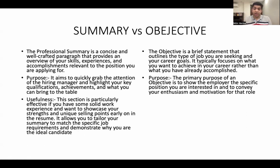Then usefulness. Now, this section is very useful and effective if you have some solid work experience and want to showcase your strengths and unique selling skills. It allows you to tailor your summary to match the specific job requirements and demonstrate why you are the ideal candidate for this. So if you are an experienced person and you want to go to the market and get a job based on your experience, your expertise, and your skills, this is a perfect section to have in your resume. Versus objective, my vote is always for summary if you're an experienced person.